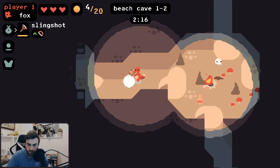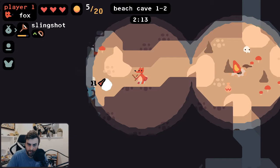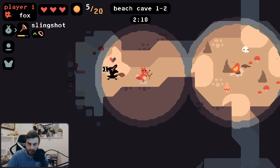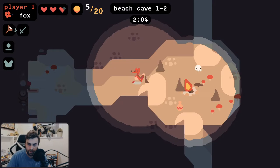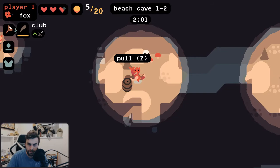Pew. Reload time on the slingshot is harsh, particularly when you've got to try and get four pips off the guy. Ow. Oh, man. Alright. Better off with that club. We know what we're doing in melee. Happy with that. Okay, leather, good. Two minutes to spare, nice.